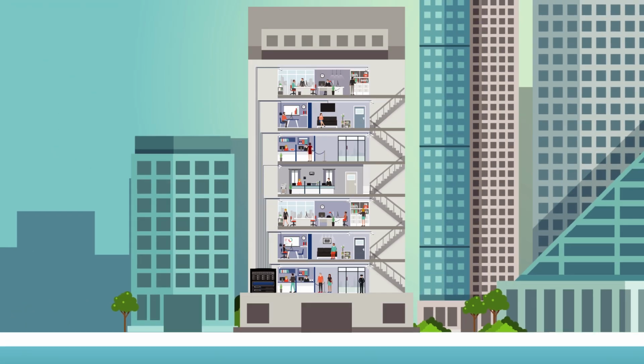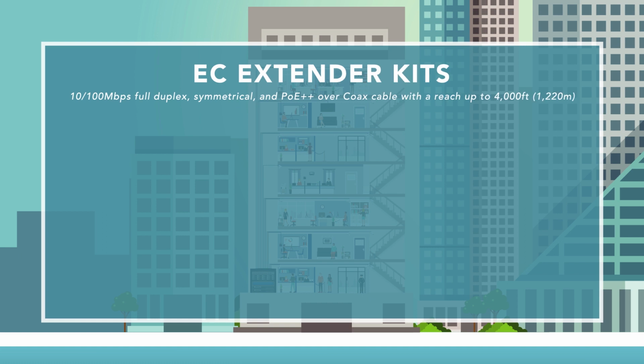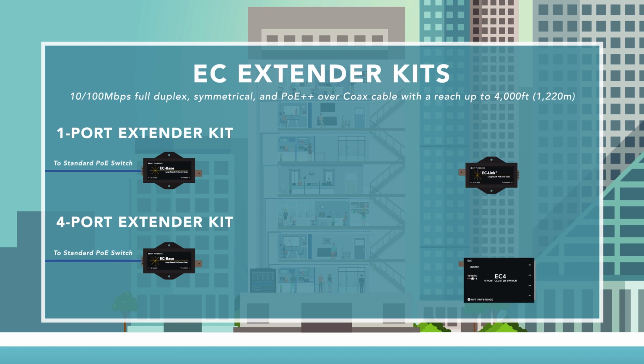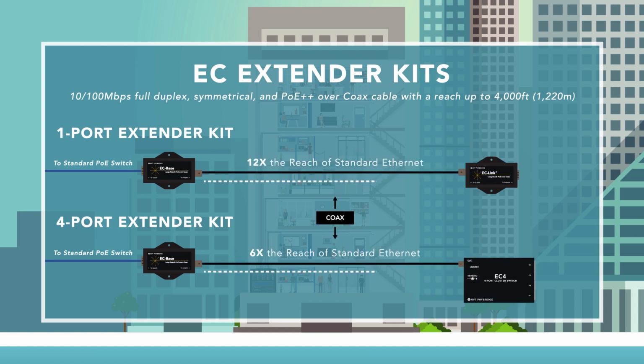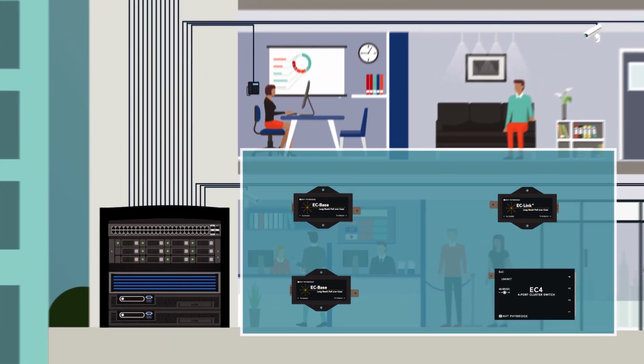If you have a standard Ethernet switch and want to extend connectivity leveraging an existing or new coax infrastructure, the new EC extender kits are for you. By leveraging a single coax run, the kits deliver 10/100 megabits per second full duplex, symmetrical, and PoE++ over coax cable with a reach up to 4,000 feet, 1,220 meters to any IEEE compliant device.